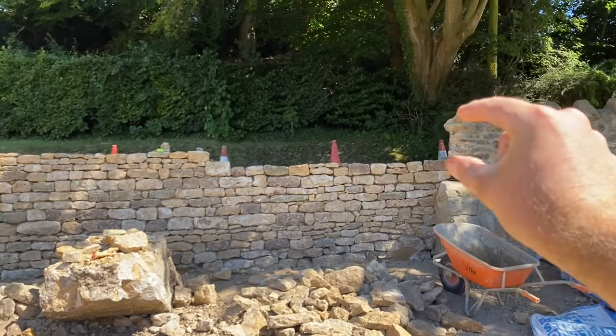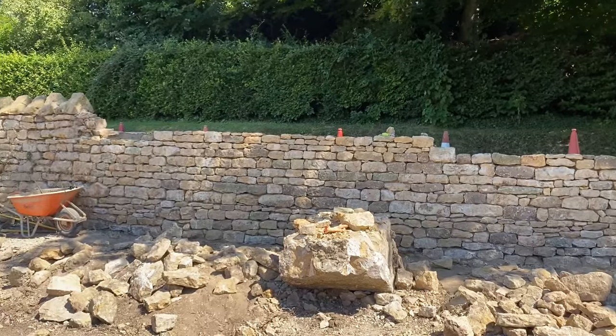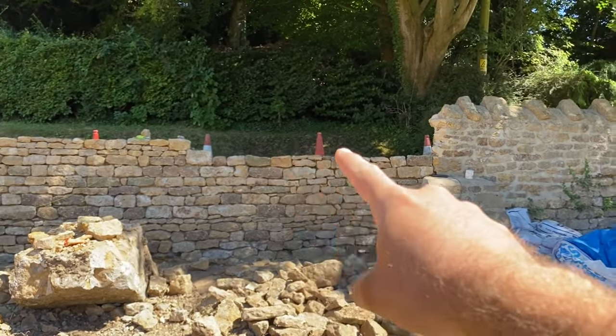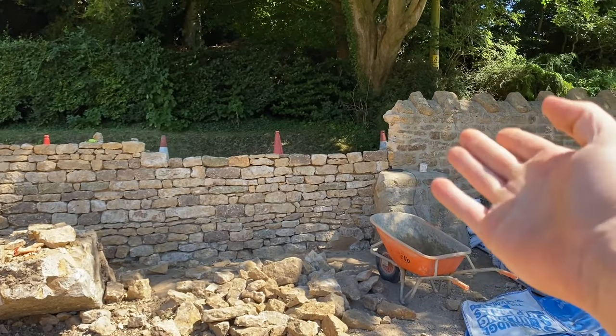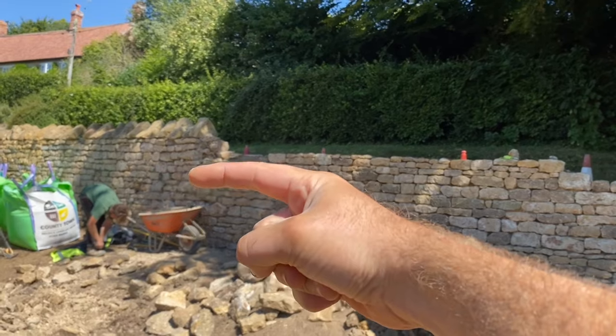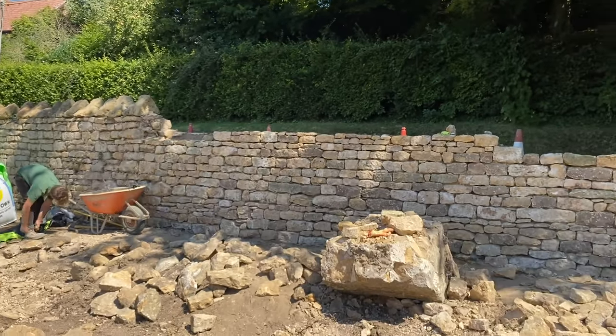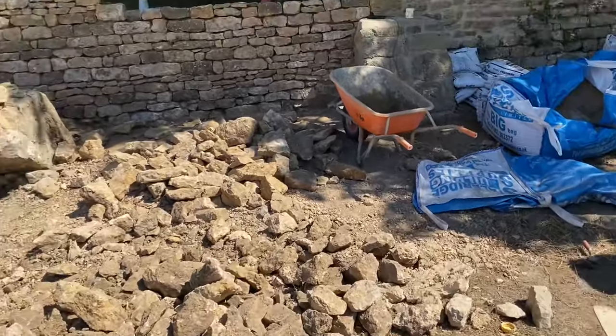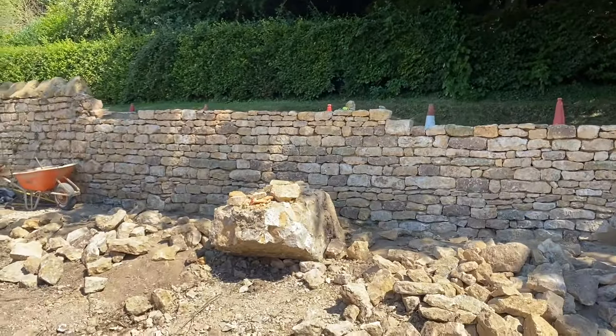It's probably just under a foot really to go. Once we get that up, it'll be about there. Then obviously that's pointed, probably better to look at this side really. So once that little bit's up, you've only got a couple of courses there to get done. But we're probably gonna have to use some of this on the other side as well. But yeah, that's it.